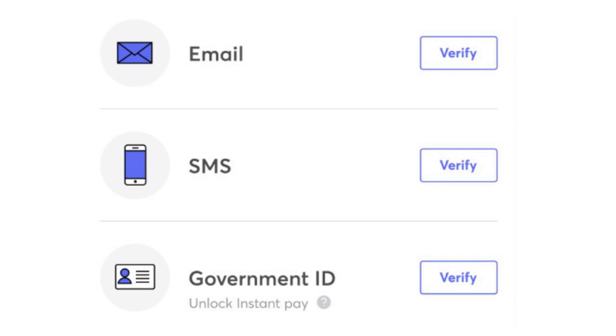And the thing is that when it comes to verifying your phone number, you actually have three ways to do so. You can verify your identity via SMS, via email, and with government ID. So if for any reason you don't have a smartphone or you don't have a phone number, so you can't verify your identity via SMS, you can verify via email or government ID.